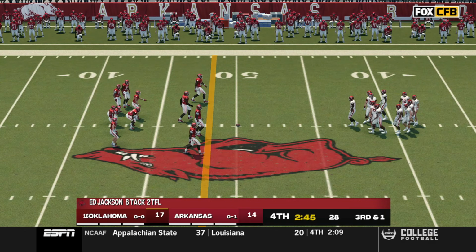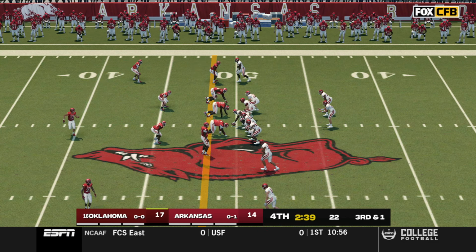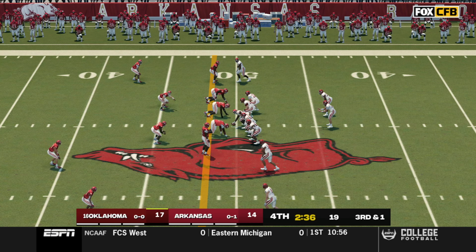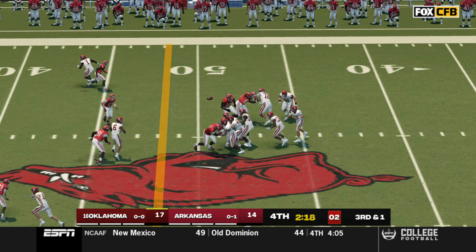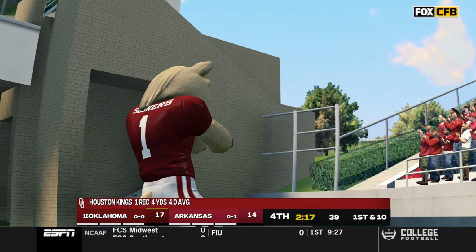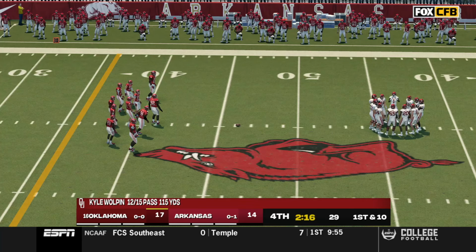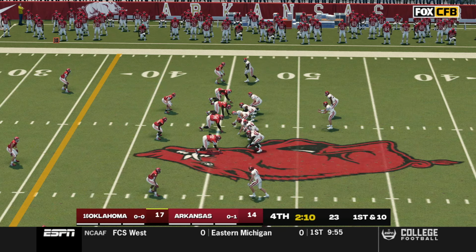And they'll look to convert here on another third down. Around the 46-yard line. From the 46-yard line. First down. Just over 2 minutes in the game.